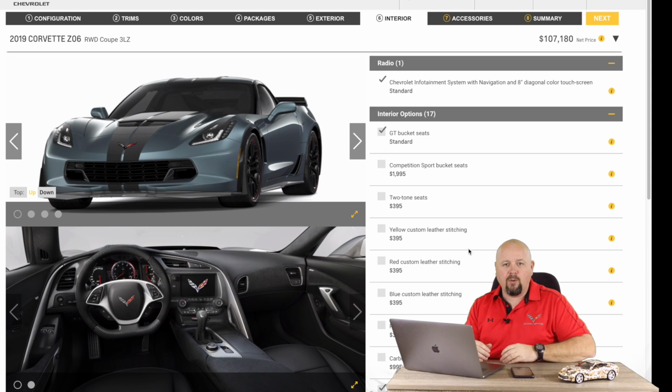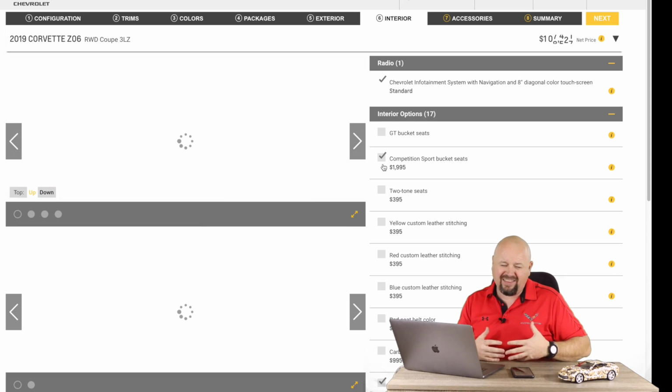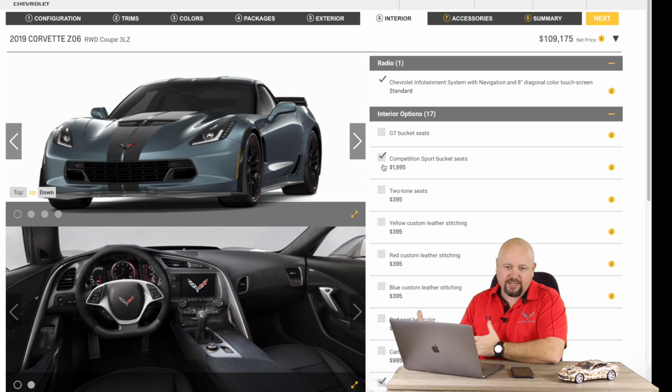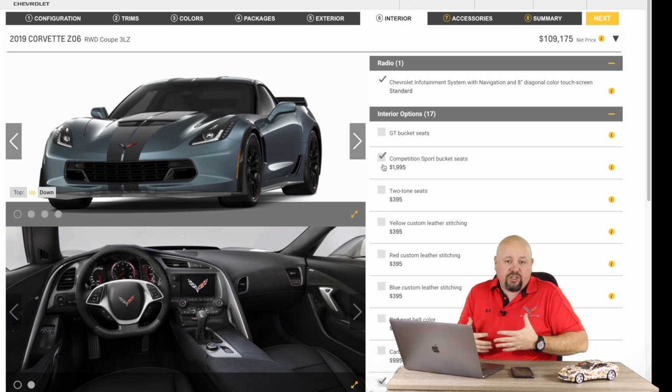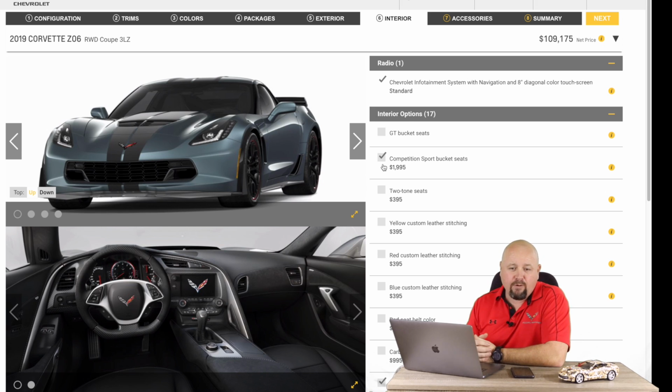There's a big misnomer with this option here. I think you can sit in it and get a feel for it, but when you actually take a drive in it, a lot of bigger-chested, bigger guys think that going with competition seats is going to be totally uncomfortable. But I know you have several customers who went that route and have had a lot of good things to say about those.